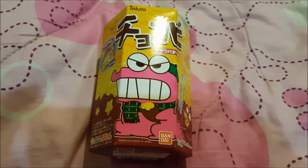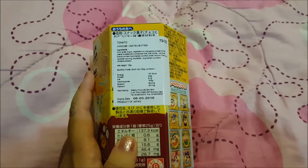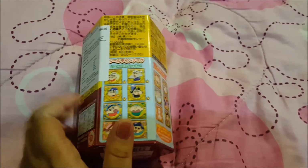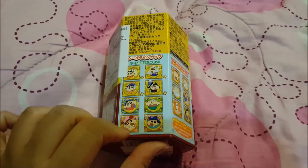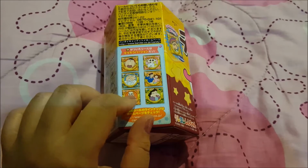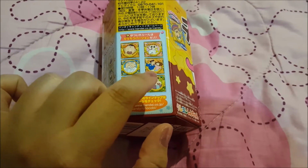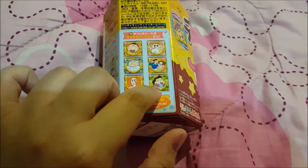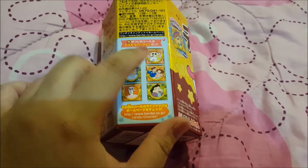The next one is Chokobi butter, I guess. Here it's written Tohato Chokobi Otatsu butter. So it's just the same as the previous one, only with a different design. Shin-chan here, Himawari here, Bo, Nene, and I think this is the nosy neighbor, but she is also reliable with Misae. Misae needs help from her to take care of Himawari, she always takes care of her. This is Himawari, just adore Himawari.